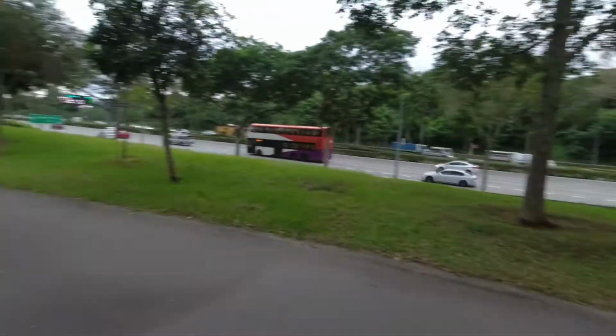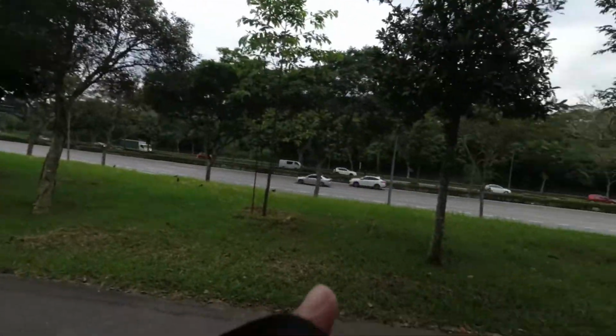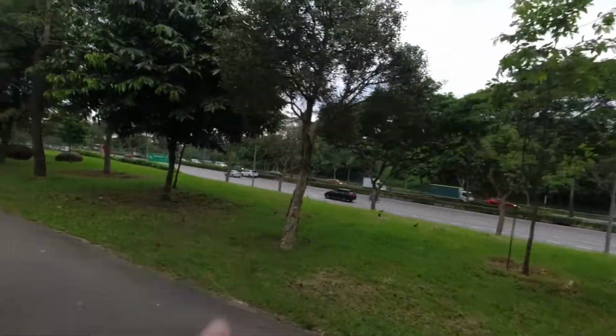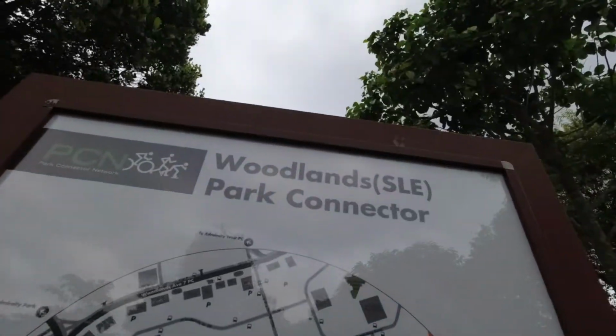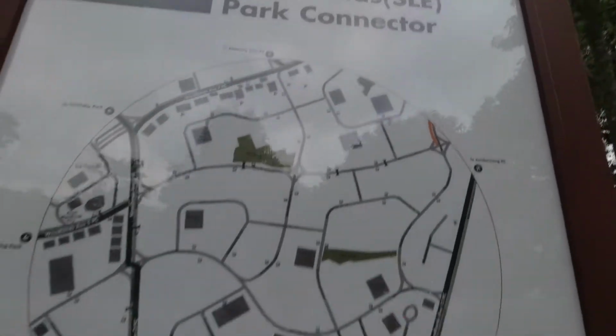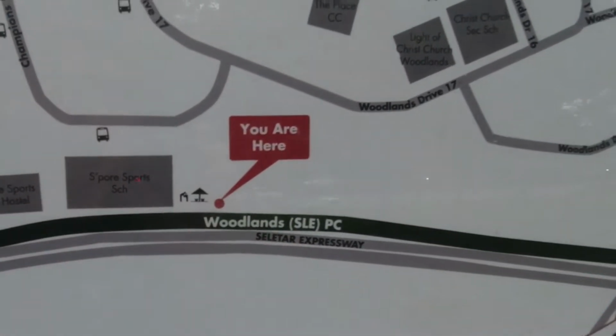So let me show you this place. This is actually part of a very long park connector. This park connector is along the expressway. Yeah, you can see many cars zooming past. And it's actually called the Woodlands SLE Park Connector. Yeah, so we are here and this is the expressway, the SLE.